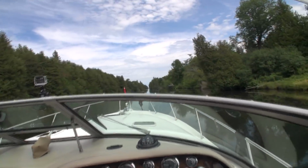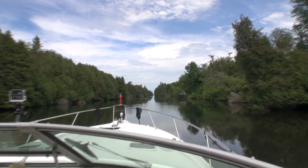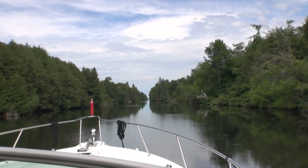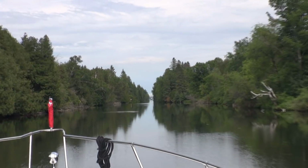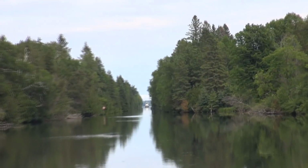This is now from Mitchell Lake, east of Mitchell Lake, through the last part of the cut down to Balsam Lake on the far end, which is the first real true natural lake on this section of the system from Lake Simcoe.